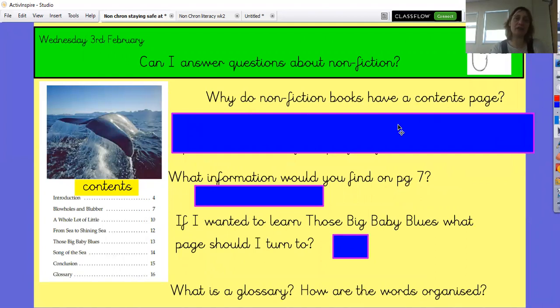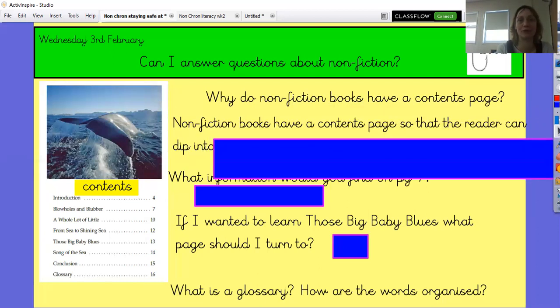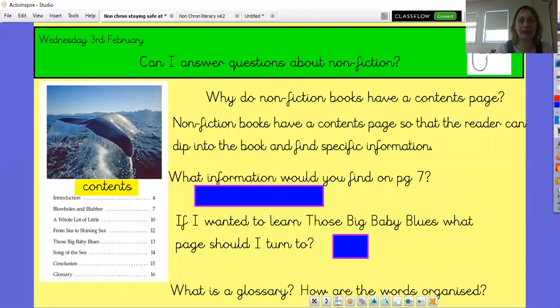And I've asked the question, why do non-fiction books have a contents page? So can you remember why I said they have a contents page in the previous lessons? So they have a contents page because it's really unusual to read a non-fiction book from the start to the finish. So the contents page helps you to just dip in and choose the bits of information that you specifically want. So I've written that down there.